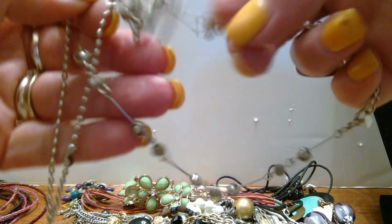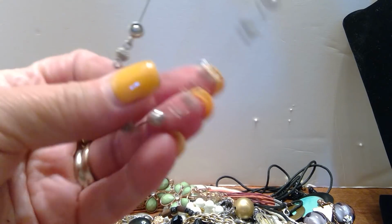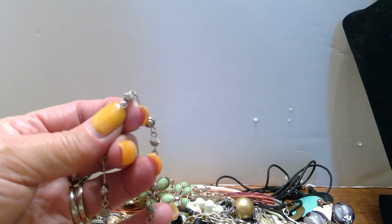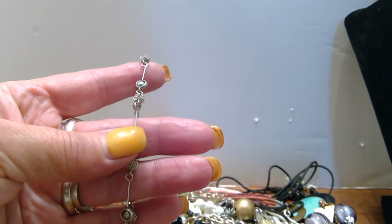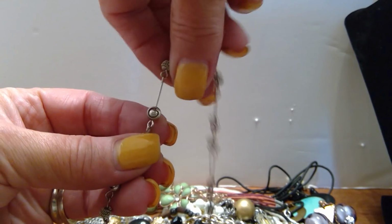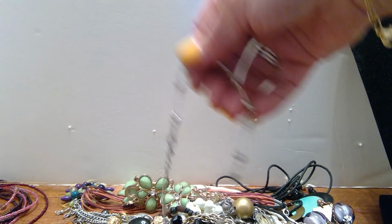And this is kind of cool. Just a short chain, but I like the way it's made. I like these little beads. Try to get it to focus. There you go. Can you see those? Yeah, I like those kind of beads. I like the way this one's made. I also like that too. The bead inside the station there. It rolls around. So that's cute.